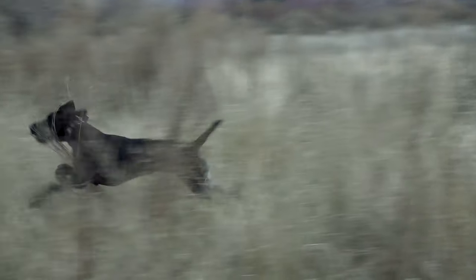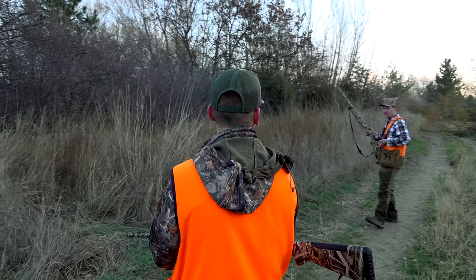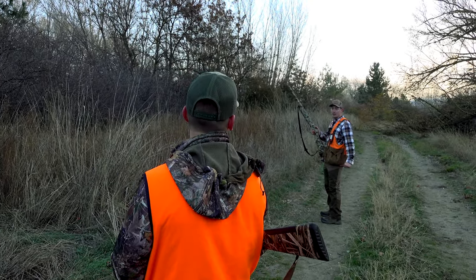When the puppy barks, is it just a bark? That dog is probably on scent. He's excited. Yeah. This is her first hunt, so this is all kind of new.